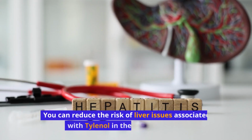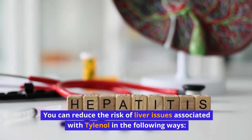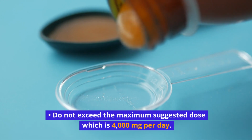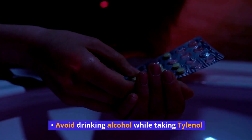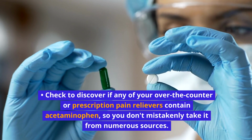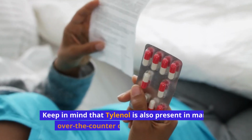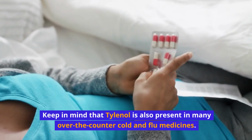You can reduce the risk of liver issues associated with Tylenol in the following ways. Do not exceed the maximum suggested dose, which is 4,000 mg per day. Avoid drinking alcohol while taking Tylenol. Check to discover if any of your over-the-counter or prescription pain relievers contain acetaminophen, so you don't mistakenly take it from numerous sources. Keep in mind that acetaminophen is also present in many over-the-counter cold and flu medicines.